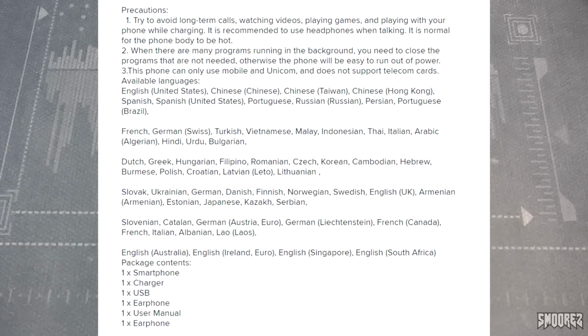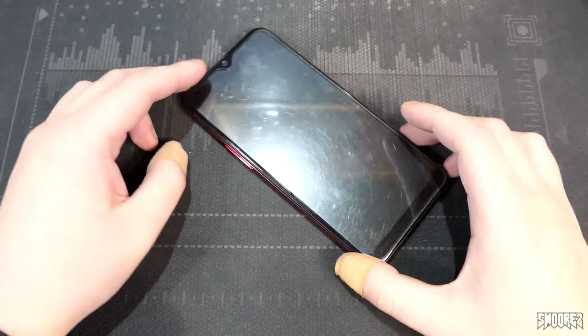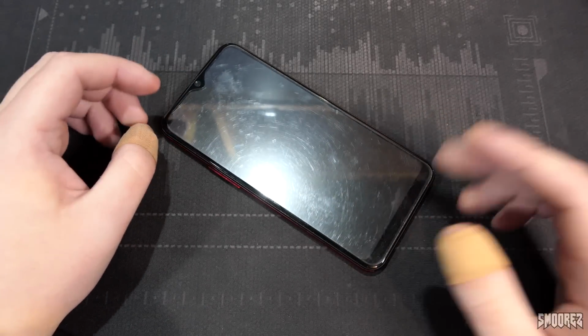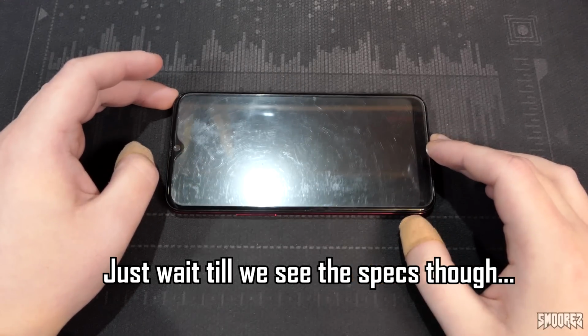The contents of the package say it comes with the phone, charger, USB earphone, user manual, and earphone. And unfortunately, I didn't get any of that. I just got a phone. So I saved someone the hassle because I bought this from Cash Converters, and saved someone buying this, taking it home, and going, why isn't it doing this? Why isn't it doing that? Because it's going to be a pretty terrible welcome device as per usual.